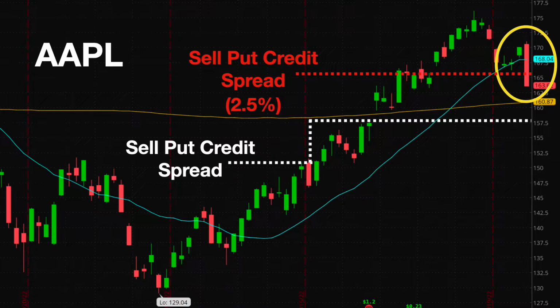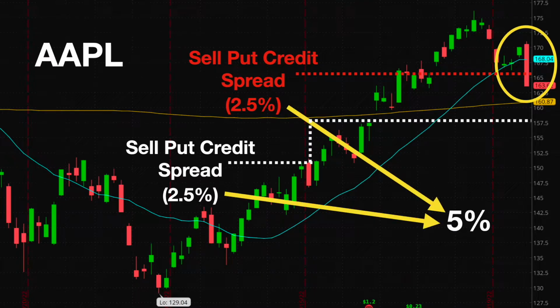And we'll say also for this second spread, you allocate another 2.5% of your account. So therefore, in total, the combined position, both put credit spreads, are now using 5% of your account. And that's exactly what you had intended to do all along.